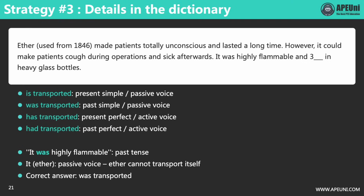Then let's analyze the sentence. The part before the blank says, it was highly flammable. The word was means it's in past tense. If the first part of the sentence is in past tense, then in most cases, the second part follows the same tense. So only was transported or had transported can be correct.